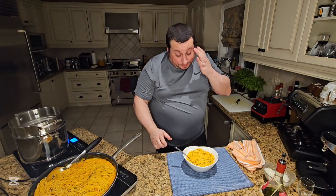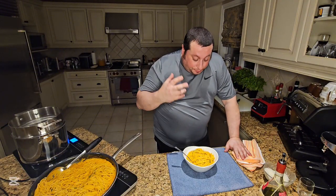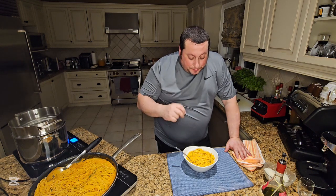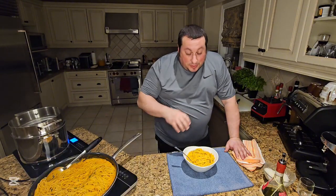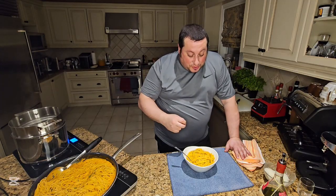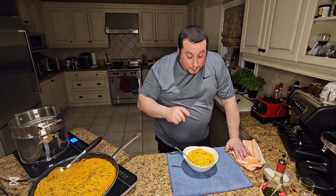Absolutely fantastic. The sweetness from the tomatoes. You have that little hint, that little kick from the chilies, that beautiful hum of the garlic, the brightness of the basil, and that beautiful nuttiness of the cheese. This is an absolutely complete dish. Again, peasant food, simple ingredients, prepared simply, but with a little bit of love and care. Absolutely fantastic. I do hope you try it.